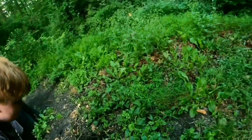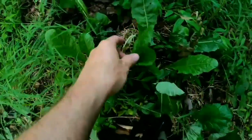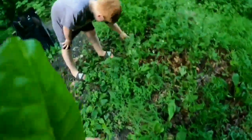It's delicious, he said. We got some dandelion right here. Look how big that piece is. Big old dandelion. And we found our garlic mustard. Garlic mustard. I never remember.